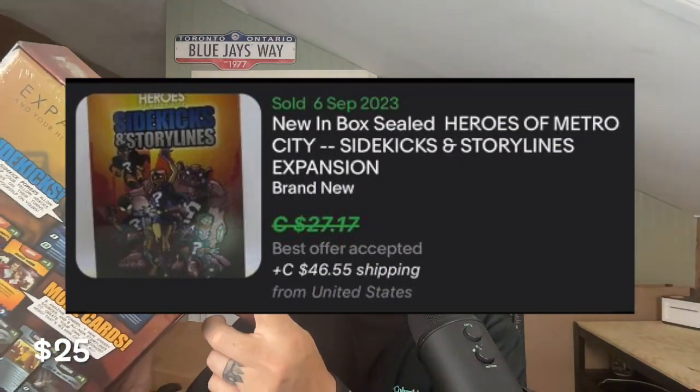So this is Sidekick: The Storylines, Heroes of Metro City. This is, I think, an expansion for a game. It is sealed, but the seal is broken. I don't remember what this is worth. I just figured sealed going into Q4, it would be worth some good money regardless. I'll throw a comp up if I can find one.